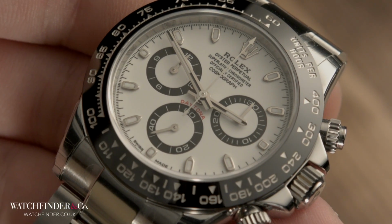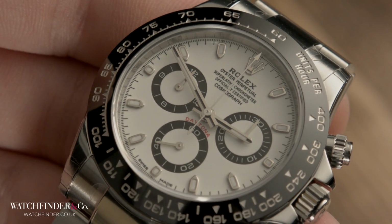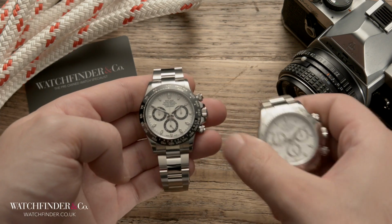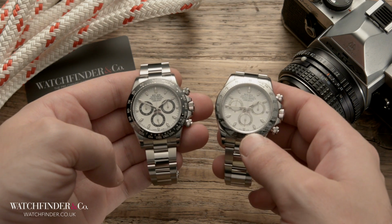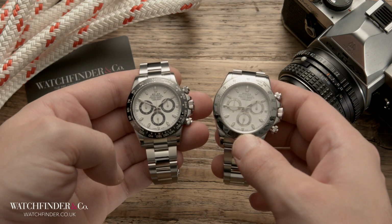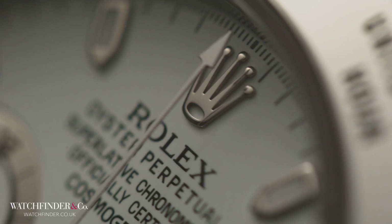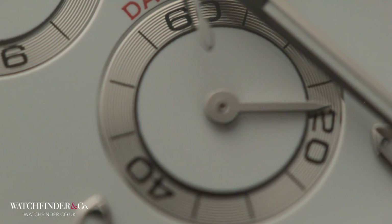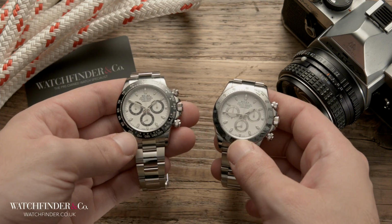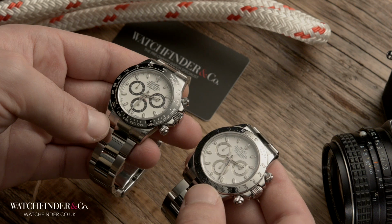In 2000, the 16520 was updated slightly with an in-house movement to the Caliber 4130, and here it is. This watch was incredibly popular, with waiting lists up to 2 years. But if there was any gripe anyone had about this watch, it was the bezel. Being polished metal, it made the watch look smaller. And in 2007, with Rolex's introduction of the Cerachrome ceramic bezel in the GMT Master 2, everyone's thoughts turned to the Daytona. When was the Ceramic Daytona going to be released?